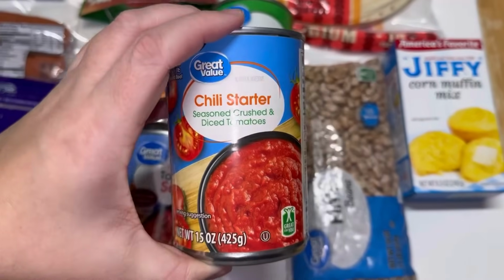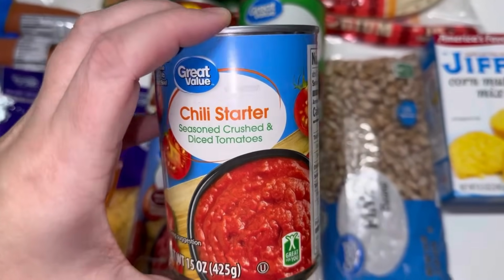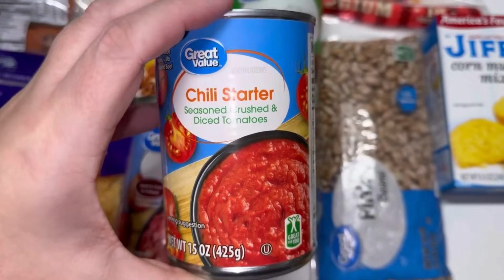And look for things that already have seasonings in them. Like if you lack a seasoning cabinet in your house, you don't have a lot of seasoning, look for things that are already seasoned so you don't have to worry about it.